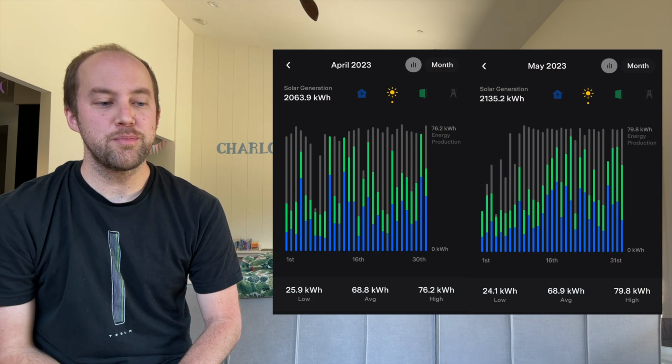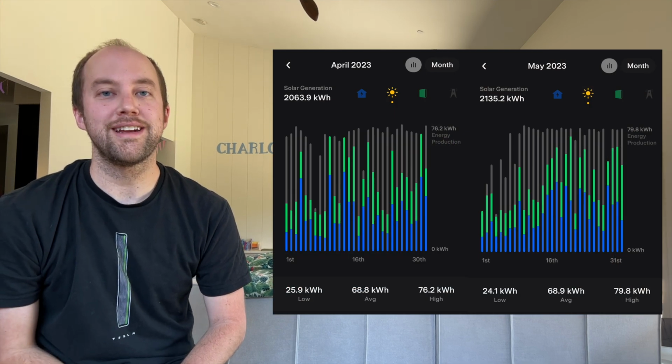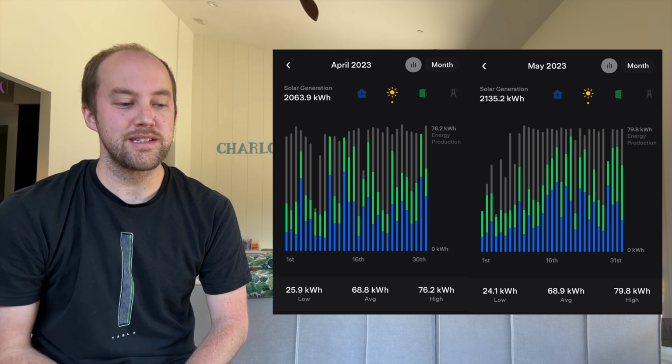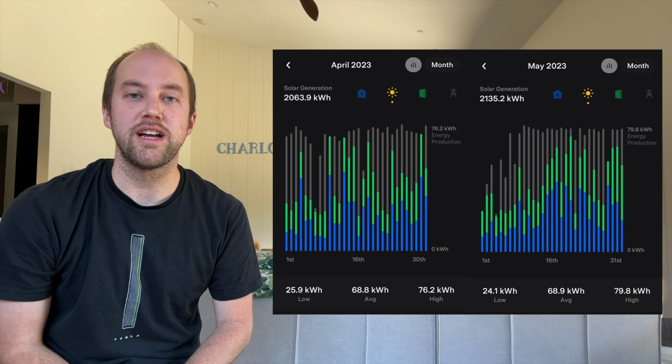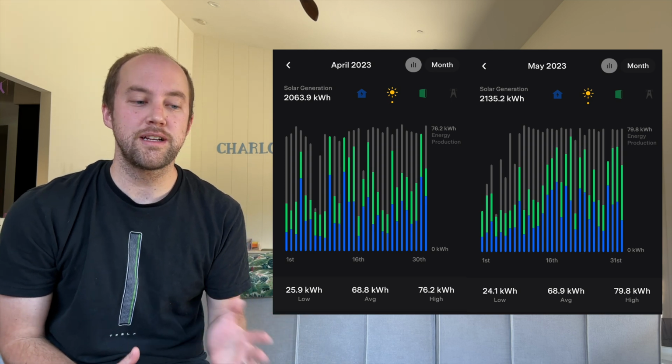Now we'll take a look at solar production. In April, we produced 2,063.9 kilowatt hours of electricity. In May here, that was 2,135.2 kilowatt hours, about a 5% increase or so.